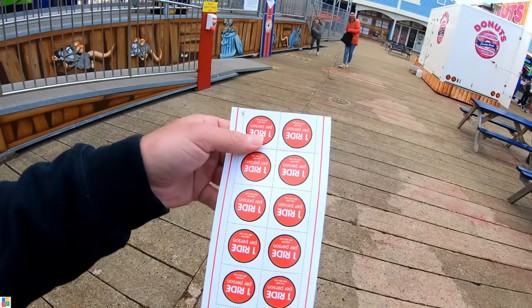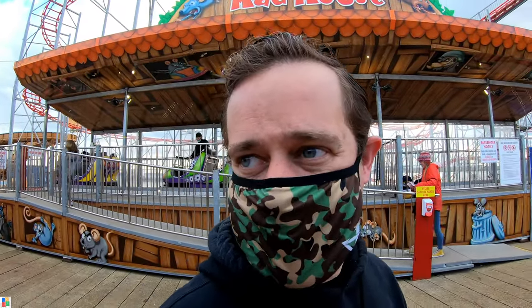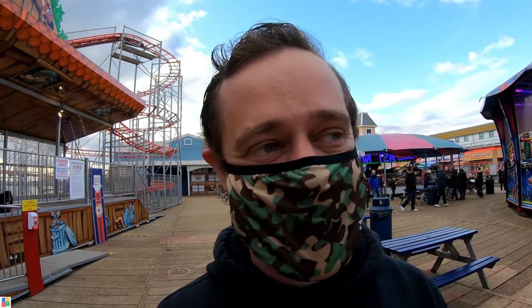We bought our tickets. 10 rides for £10 in the evening after 5 p.m. So that's what we're gonna do. I'm gonna use these and I'm gonna go and get on some rides. And of course, I'm gonna take you on board as well.